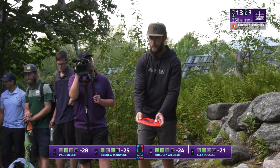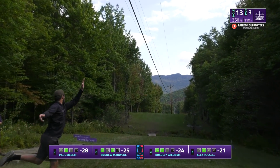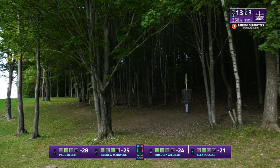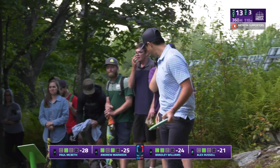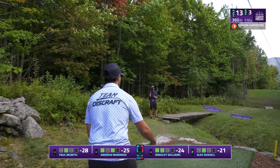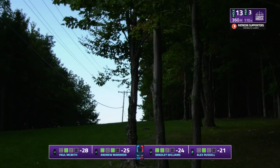That was about as wide as you can take that hyzer. Stay off those power lines. This is coming in really nicely. Yeah. Smooth shot with the T-bird. Oh, that was a T-bird. Yeah. I really like that disc selection for this hole. You'll always get a nice soft landing. Right up and over that wire.